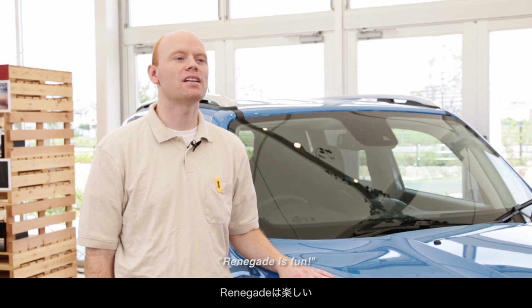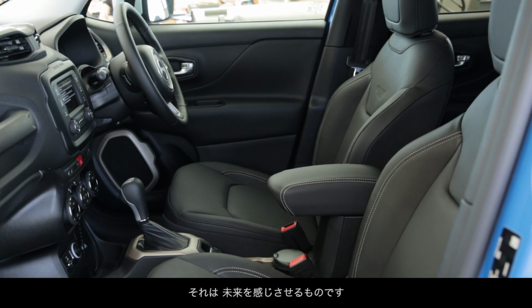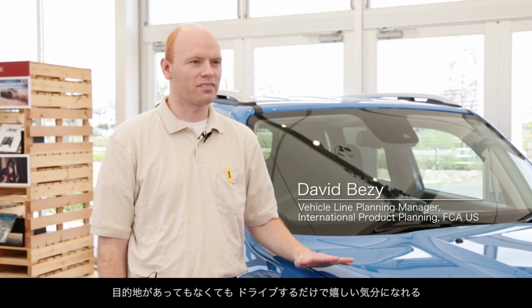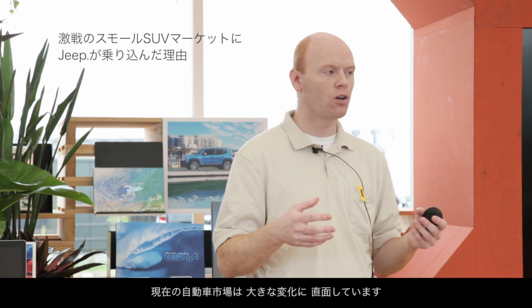The Renegade for me is fun. I think with its very unique styling and all the features that it has, the way it drives, whether you have someplace to go or you just want to go out and have some fun, just driving the car is very, very fun.